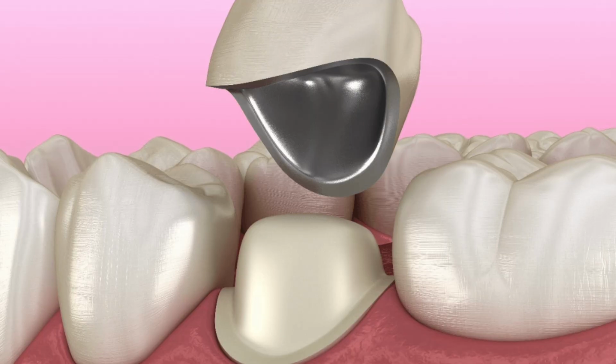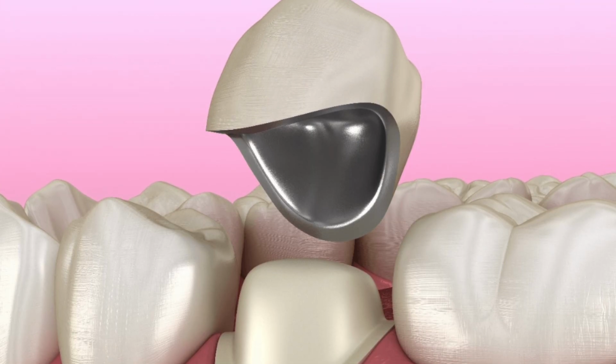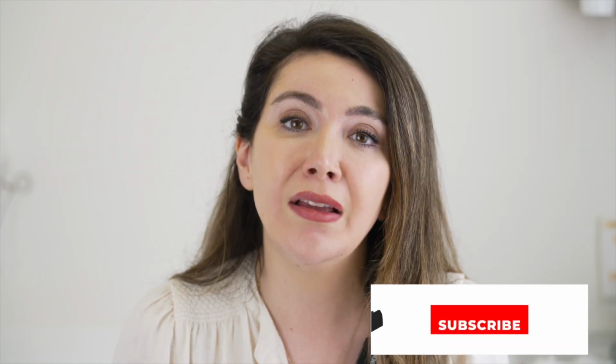In the past, PFMs or porcelain-fused-to-metals were also very popular. Basically, there was a layer of metal underneath and on top was a layer of ceramic. That might be the reason that some of you will see a rim of metal near the gum when your gum starts shrinking and going up. And people ask me, if I get a new crown, is that gonna have a layer of metal near the gum? Nowadays, we don't use PFMs as much because there are better options to use and they're aesthetically more pleasing for you.